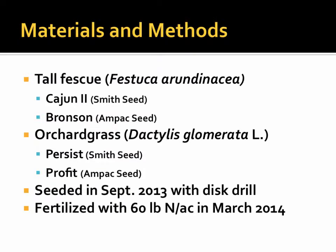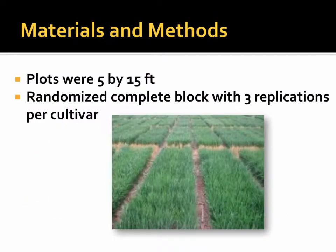For this study, we used two cultivars of both the tall fescue and an orchard grass, so Cajun and Bronson for tall fescue and Persistent Prophet for orchard grass. These grasses were seeded in September of 2013 using a disc drill and were fertilized with nitrogen the following spring. Our plots were 5 by 15 feet and were arranged in a randomized complete block design with 3 replications per cultivar.